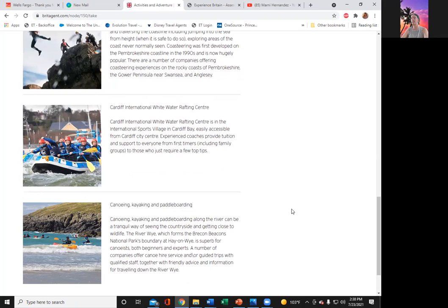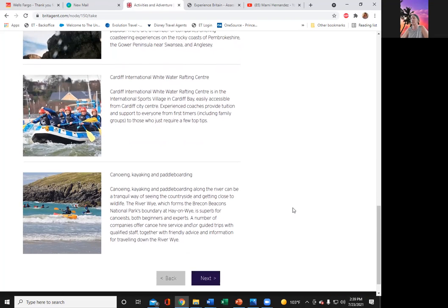Cardiff International White Water Rafting Center is in the International Sports Village in Cardiff Bay, easily accessible from Cardiff City Center. Experienced coaches provide tuition and support to everyone from first-timers, including family groups, to those who just require a few top trips.